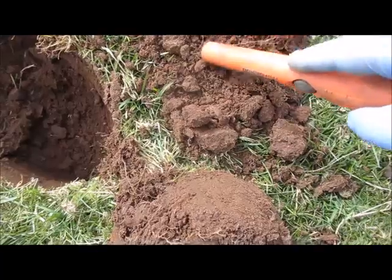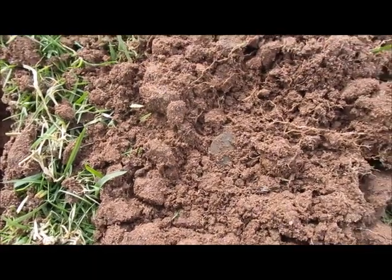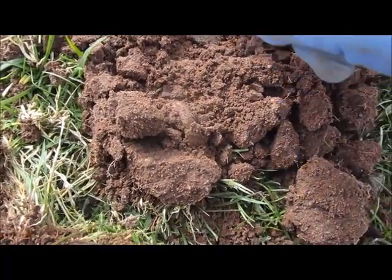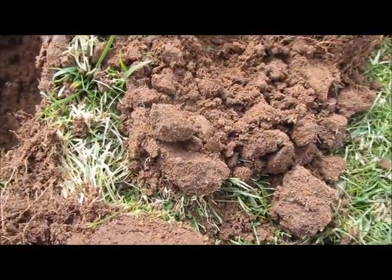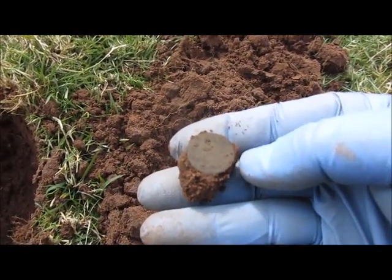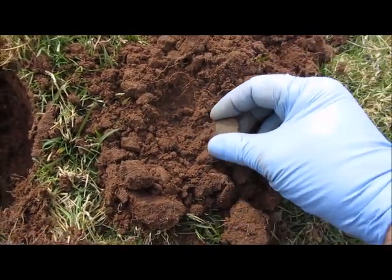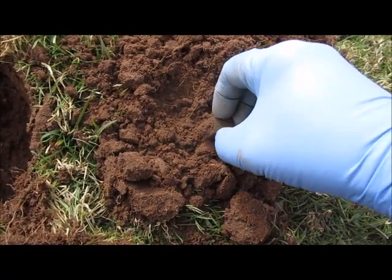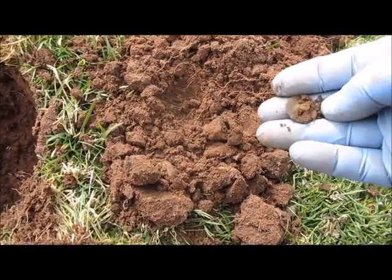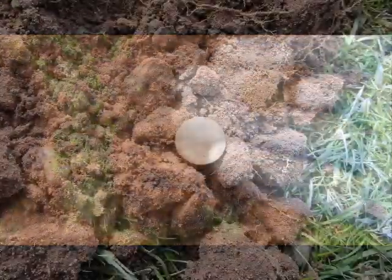I hope it didn't lie. Oh, there we go, just there. It looks like a coin. Little hammered copper. I think maybe a tournois, double tournois possibly. Get that off of there. Or maybe it's a button. Ah, it's a button. I really thought that was a coin.